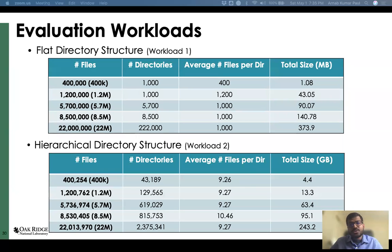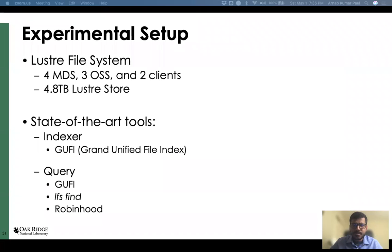For evaluating, we use two different kinds of workloads. The first is a flat directory structure with a lot of files per directory. The other workload depicts more of a real-world scenario with a lesser number of files per directory and having a lot of subdirectories with a max directory depth of 17. Now, for both the workloads, we test Brindexer from 400,000 files to 22 million files. We use a setup with Lustre file system having 4 MDSs, 3 object storage servers, and 2 clients, resulting in a 4.8 terabyte Lustre store.